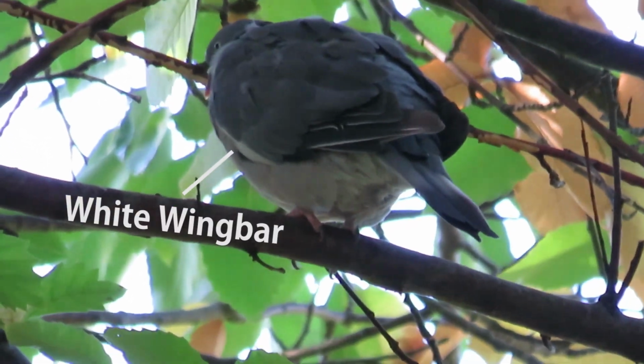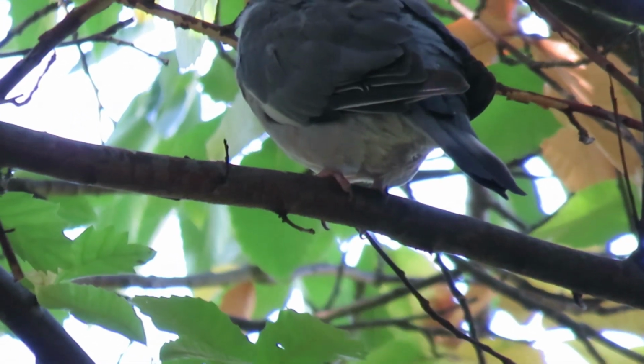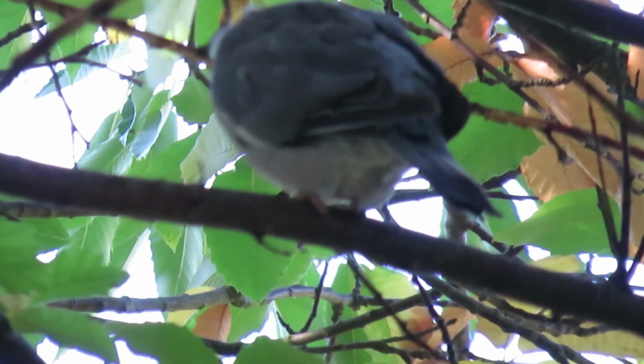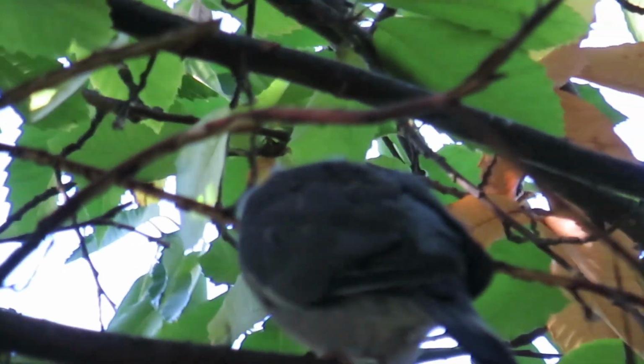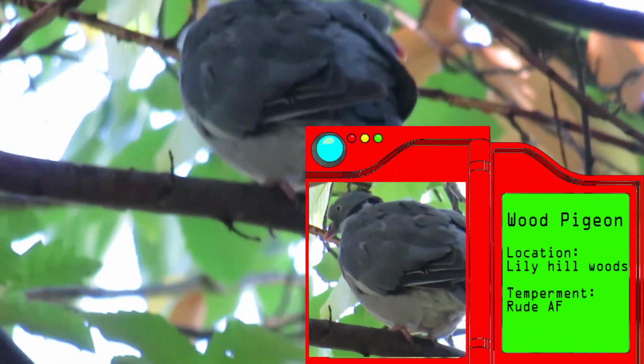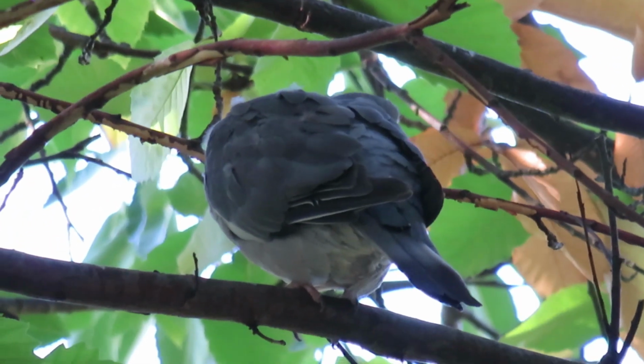There we go. You can see the white bar under its wing. Wings all short of the tail. And it's got a white patch on its neck. It's definitely a wood pigeon, what I came out here to find. Shame you just won't stop showing me its behind.